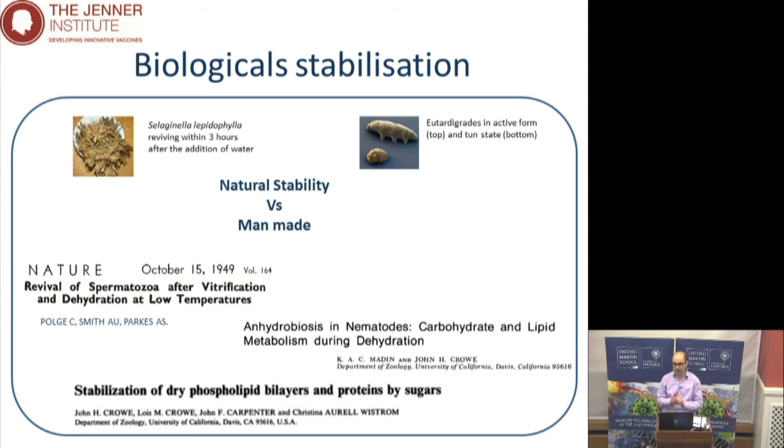And it took until the 1970s when a group showed that organisms which were tolerant to desiccation actually accumulated sugars like trehalose and glycerol, and they were able to tolerate the desiccation and the stress related to desiccation. The same group later started exploiting this phenomenon, and they lyophilized proteins of commercial value, and hence the lyophilization process all started for commercial purposes.